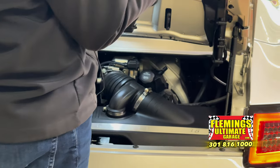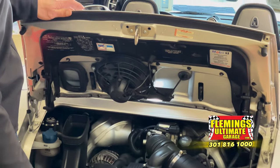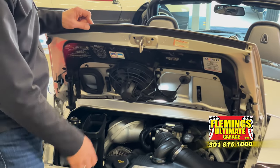I love the sound of this place. Always great cars and everything going on around here. And look how clean and detailed everything is here. This has the upgraded LED taillights on it, right?